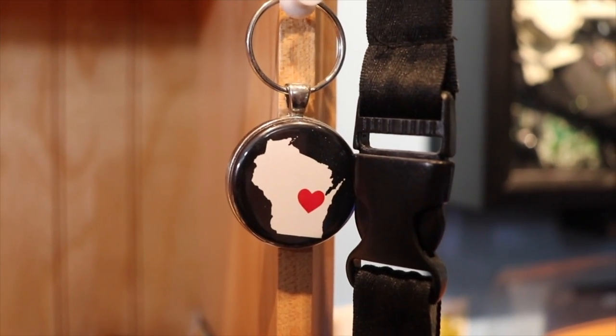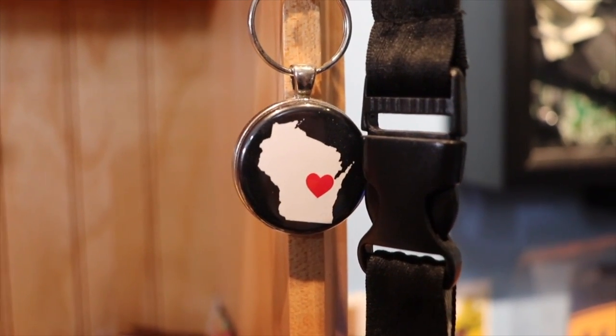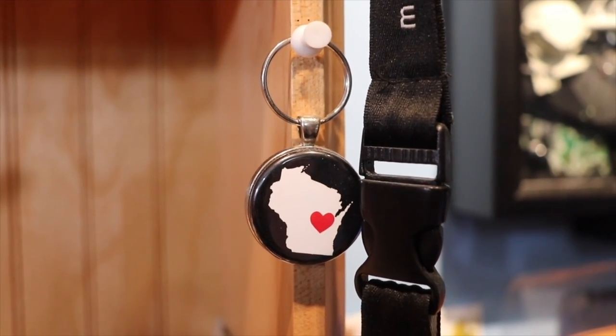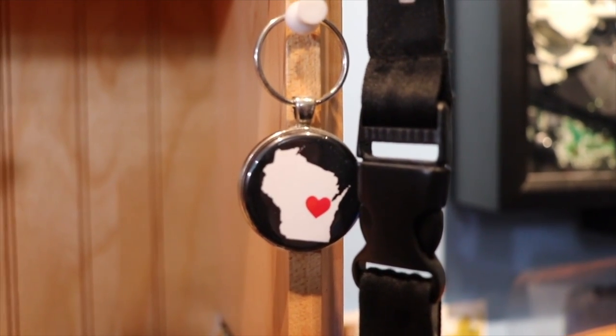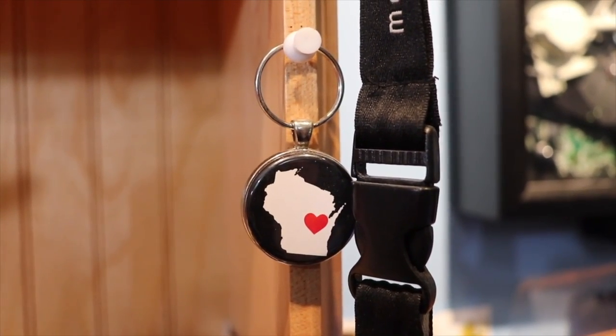Over here, I have a little heart keychain that has a Wisconsin map on it and then a little heart. And that's because Emily lives in Wisconsin and she's the love of my life and I love her so much. I love this little thing. I got this on my first visit there and I've had it ever since and I leave it here just to remind myself of her.